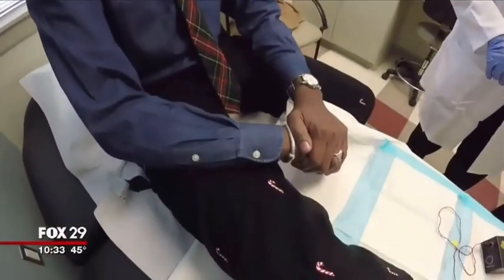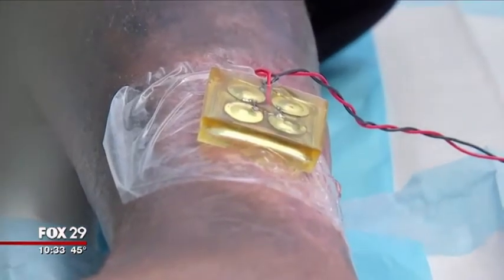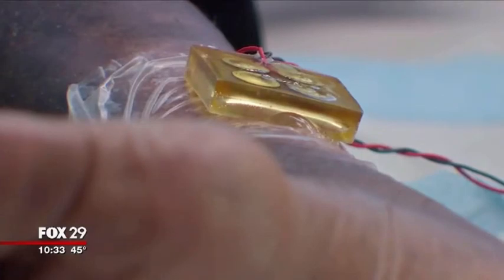"We do this for 15 minutes, and then this is removed, and then we do our standard of care." What's that feel like? "You don't feel anything as far as it's not painful. So it's just the feeling of hopefully healing."